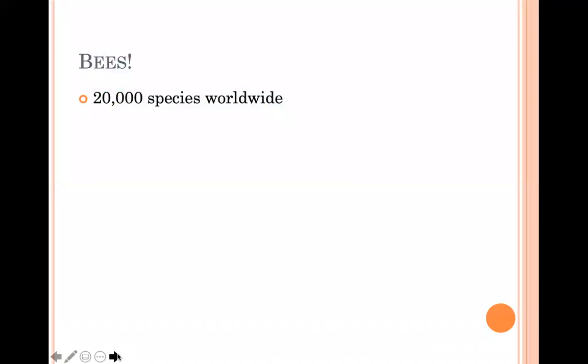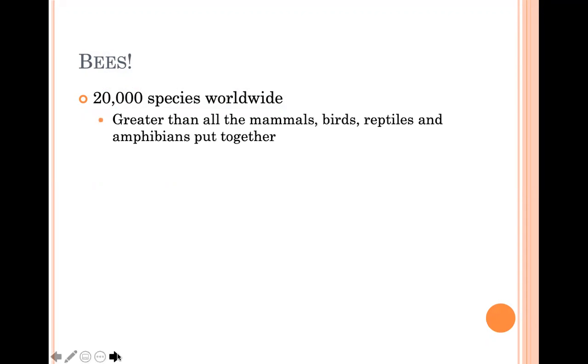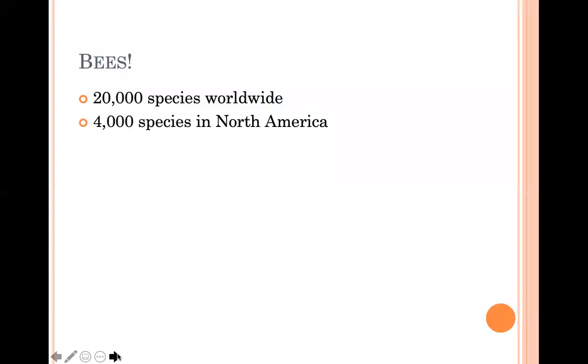Okay, so I'm going to talk a little bit about bee diversity in the world. There are 20,000 species of bees living in the whole world. Did you guys know that? That's more than all of our mammals, birds, reptiles, and amphibians put together. There are just so many species of bees out there. And in North America, in the US and Canada, we have 4,000 of those species. And in California, we're really, really lucky. We have 1,600 species that live right in our state.